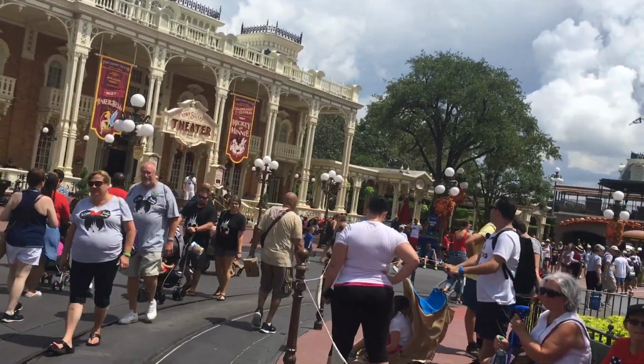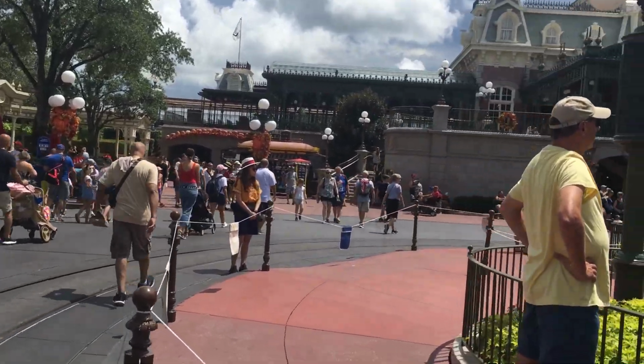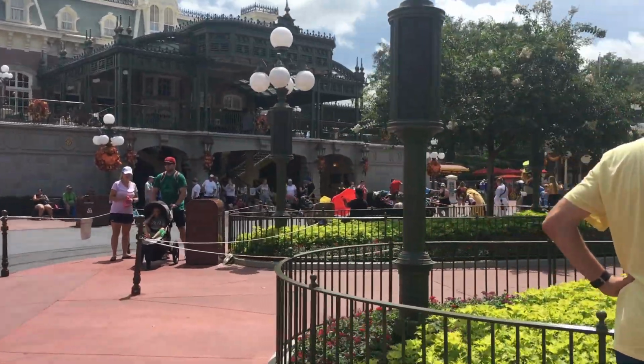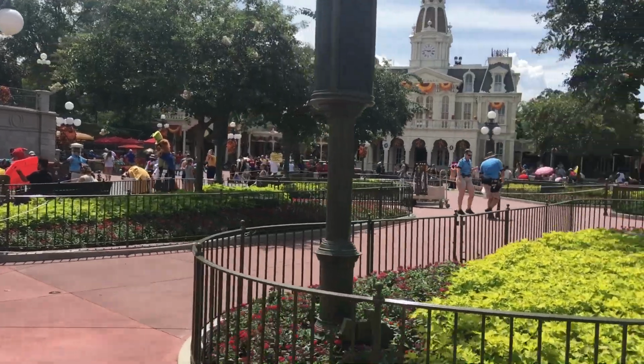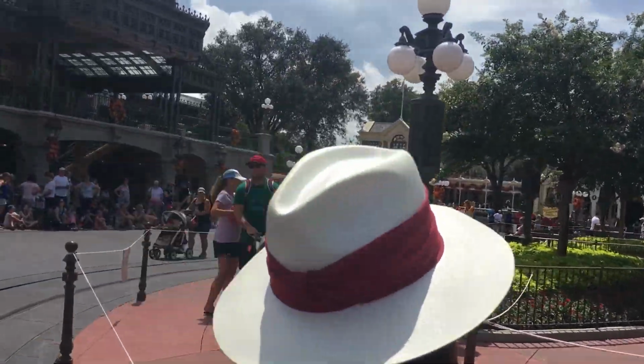I'm definitely interested to see the rest of the decorations as they pop up, especially right here, kind of in the center area. That's how I really know that Halloween has definitely arrived, especially that pumpkin photo opportunity.